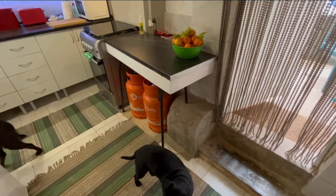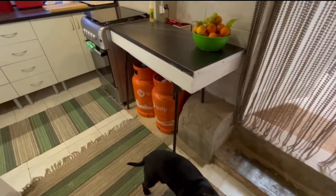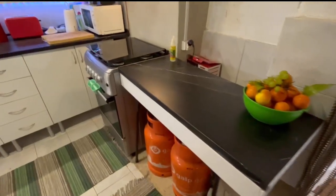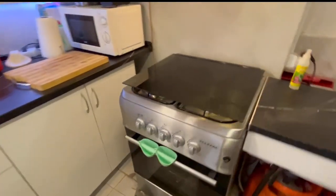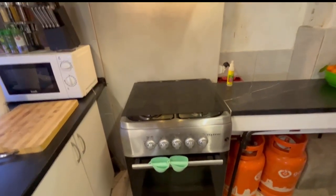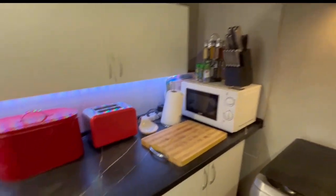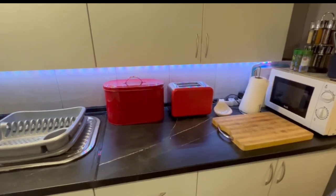So a big walk round. There's the new unit. Cooker gas, spare gas connected to it. We've got a cooker there. We are probably going to tile behind that one day. We've got room for the microwave. It's a nice bit of worktop.